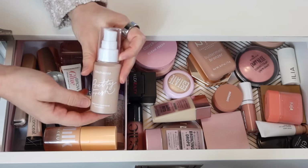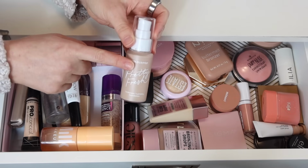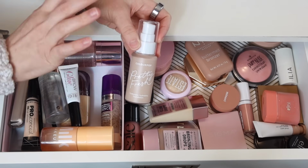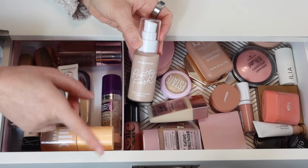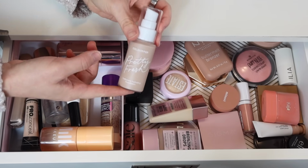Then the other foundation, I am going to keep this in here as well. This is the ColourPop Pretty Fresh foundation. I'm specifically using this foundation for filming my sunscreen demos right now. So I'm working on a big sunscreen roundup that'll go up in June. And this is always the foundation that I use to test alongside sunscreens.